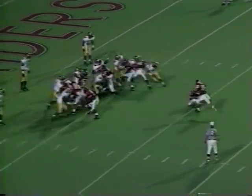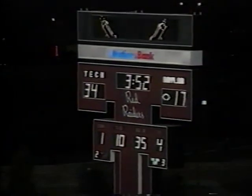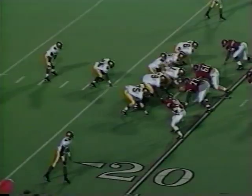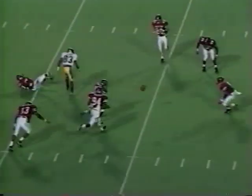John Davis, extra point. It is good. Texas Tech 34, Baylor 17. 3:52 left in the ball game. Thought we'd close it out with the defense. Joe wants to pass. Lots of time. Chris Kenny breaks it up.